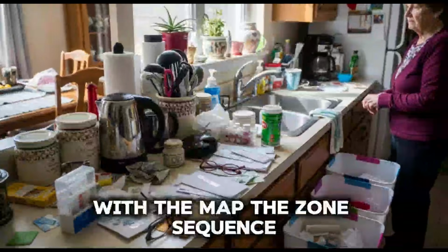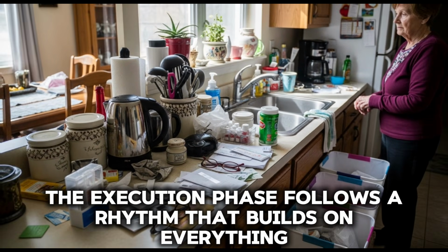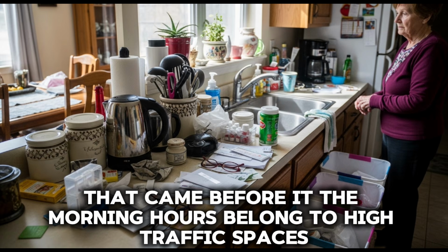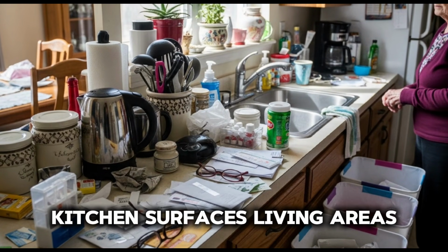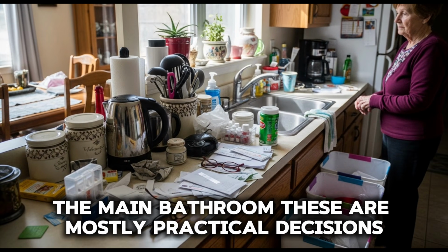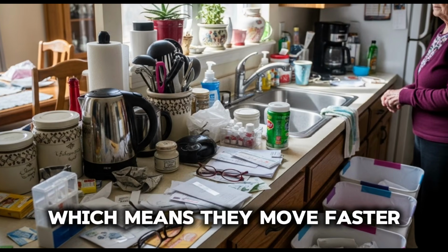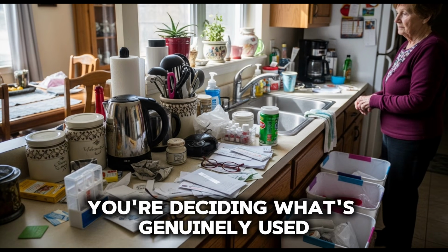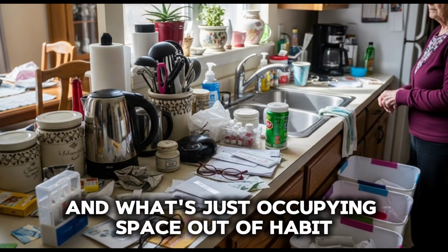With the map, the zone sequence, and the decision framework in place, the execution phase follows a rhythm that builds on everything that came before it. The morning hours belong to high-traffic spaces: kitchen surfaces, living areas, the main bathroom. These are mostly practical decisions, which means they move faster. You're not navigating grief in the kitchen junk drawer. You're deciding what's genuinely used and what's just occupying space out of habit.